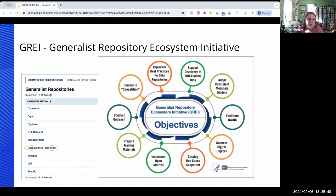OSF is also part of the Generalist Repository Ecosystem Initiative, or the GREI group. And this is a group of generalist repositories that are recommended by the NIH, who are working together to come to some shared understandings of best practices, workflows, tooling, and working together to mutually reinforce those ideas. So the metadata features I was just talking about came out of recommendations from this group. We're about a year into the project, about halfway into this funded project. So there should be lots more coming out of this group as well in terms of changes to OSF.